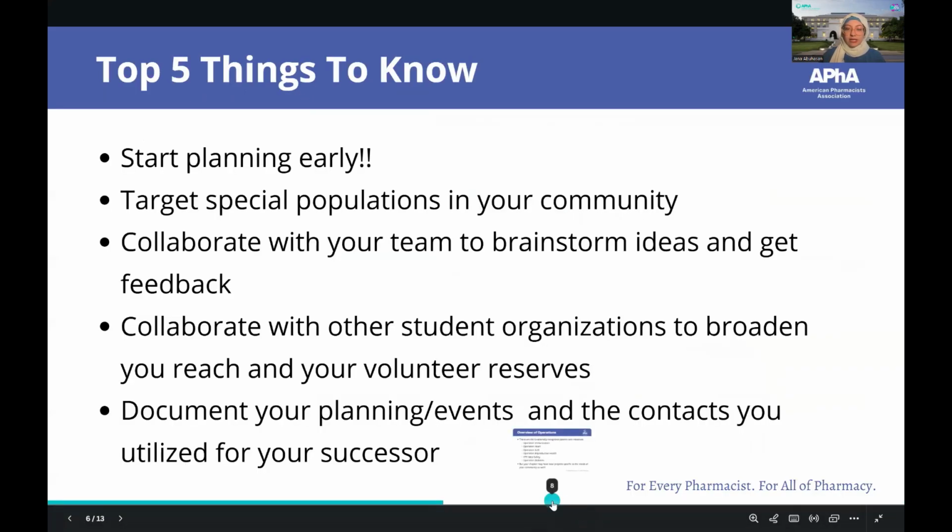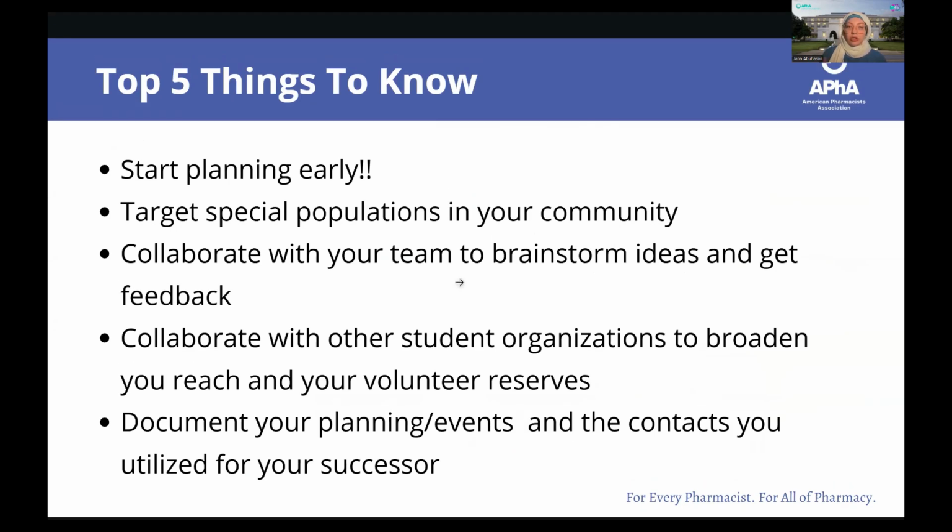As a patient care vice president, it is crucial to start planning early. When you plan early, you're able to lessen the burden and the feelings of being overwhelmed as you go on with the year, as the coursework starts to pile up. Planning early gives you plenty of time to deal with any challenges that may arise, as well as event approvals. Depending on your chapter's and university's policies and procedures, the approval process may take some time and that can cause delays. So starting to plan early can really help you deal with those challenges.